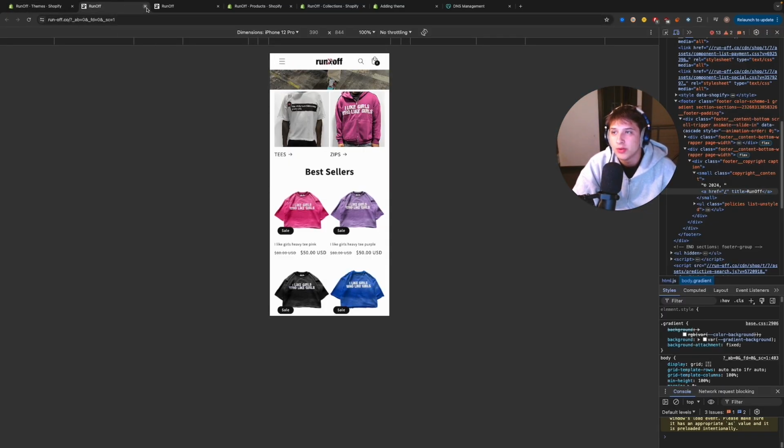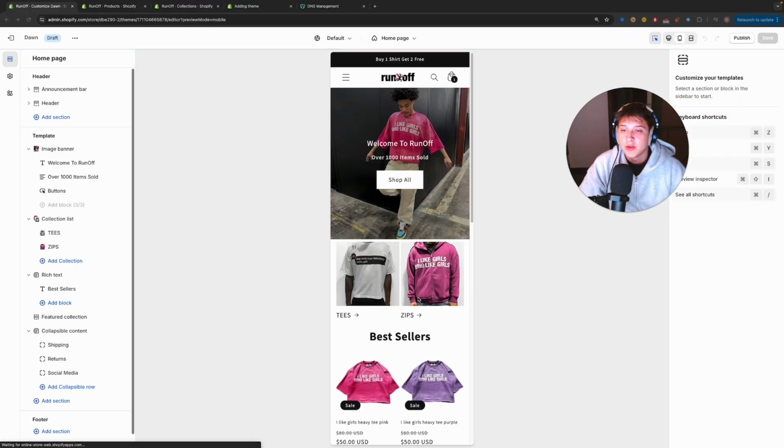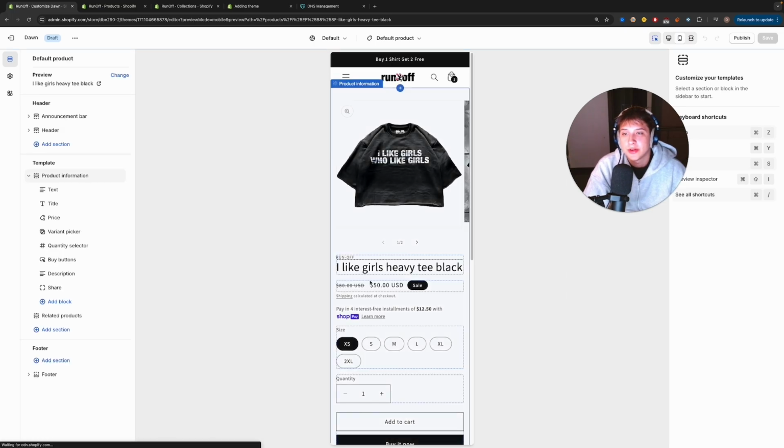Now what you want to do is actually edit the product page, and how you do that is get back to the theme editor. Then you want to actually open up the product. So let's click on the product, and then you'll see this.